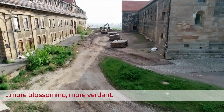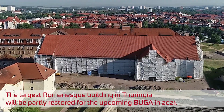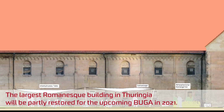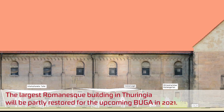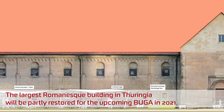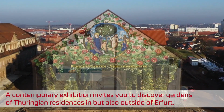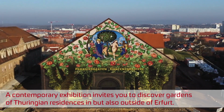And right in the center, the venerable Peter's Church. The largest Romanesque building in Thuringia will be partly restored for the upcoming BUGA in 2021. A contemporary exhibition invites you to discover gardens of Thuringian residences in but also outside of Erfurt.